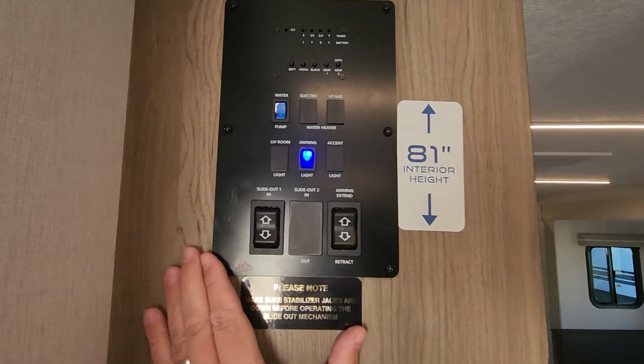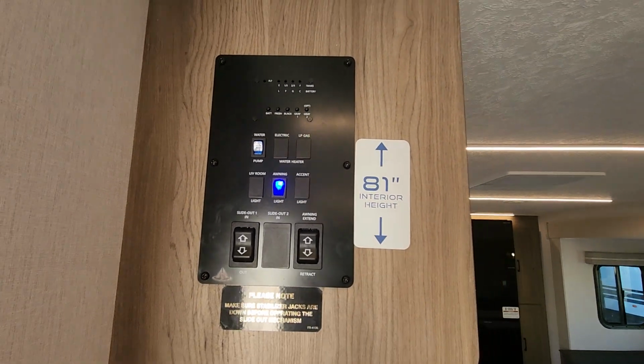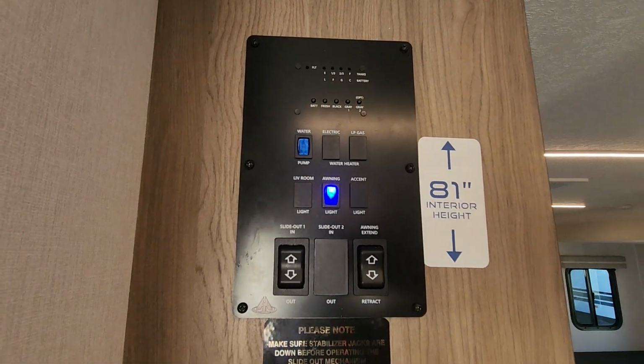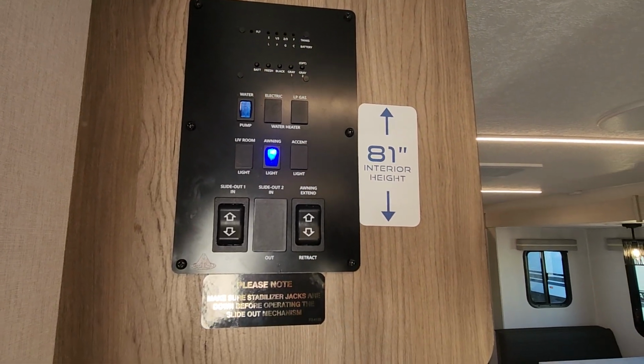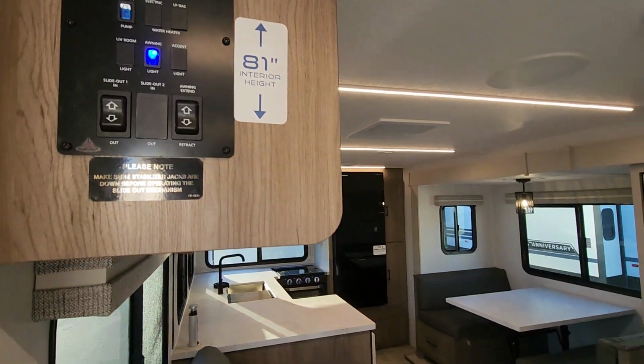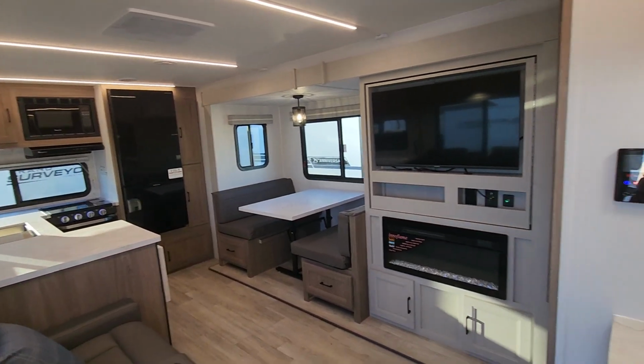So as we come in, same spot here for our monitor panel. We're going to have our monitor panel with all our tank switches here, so we can see how full they are. We've got our awning switch, we've got our slide switch, all those main accessories that we're going to be using right away. Water pump, so if you need to use that bathroom on the road.